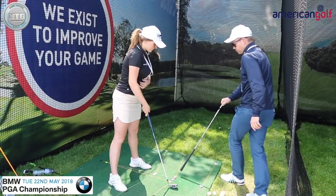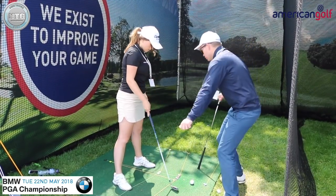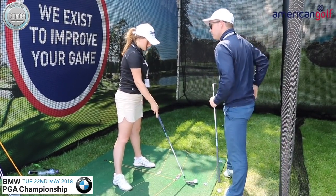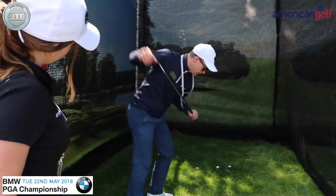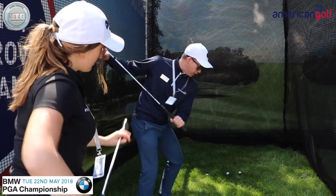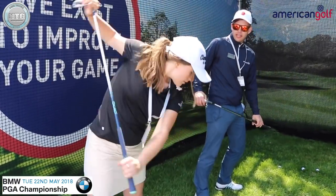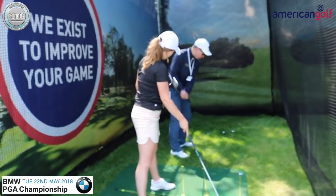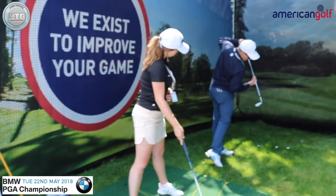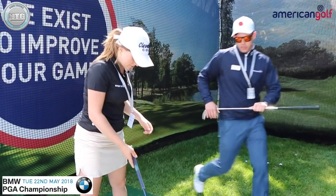When you swing through, maybe the club comes back around this way. What you don't want to do is push this way. As you go through, your shoulders should be more angled. You want your shoulders turning in a circle as you go through, giving up the club. As soon as you start doing this, it pulls the head away. So let's go again.